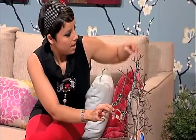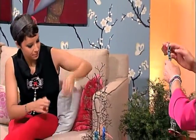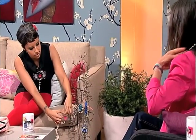What is on this little tree here, Anita? Here we have some colors. Some necklaces, collar necklaces. Can I see this? Yes. This is one that I particularly like. It's beautiful. You see, it has many details. The collection is based all on the details.